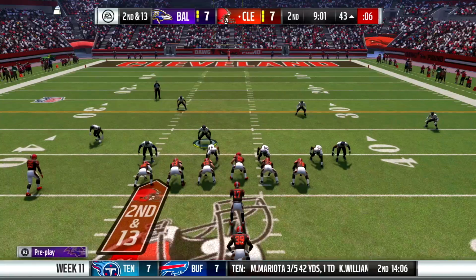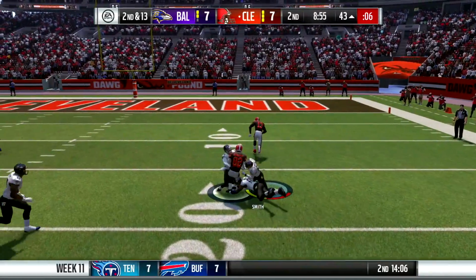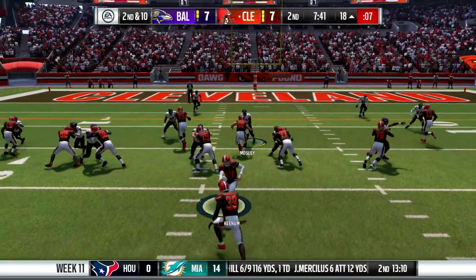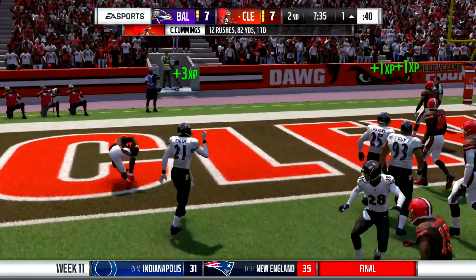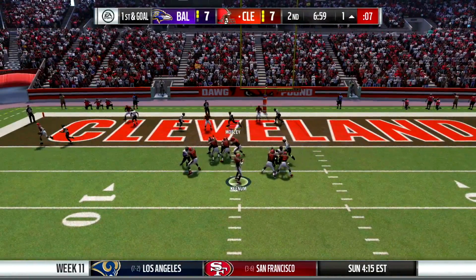2 plays later, it is 2nd and 13 for the Cleveland Browns. In the shotgun formation, have plenty of time, and they are going to find Gary Barnidge making that reception, and they are now inside of the red zone. So our defense needs to step up here. We do not want to give up a touchdown, but they're going to hand it off to Cummings, and he's going to take this one to the left, and he is down at the 1-yard line. A fantastic run, but then the very next play, they decide to go to the air. This time the pressure is coming.